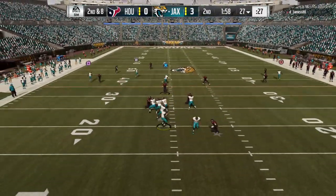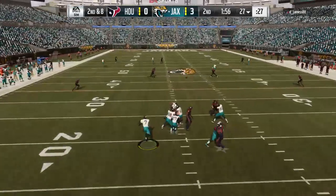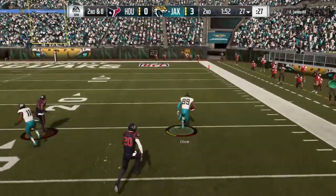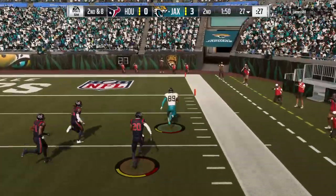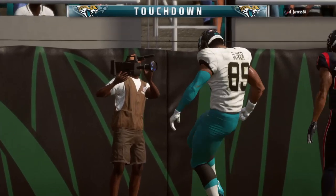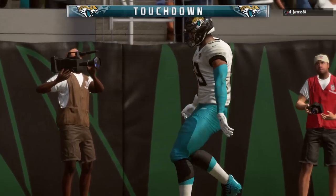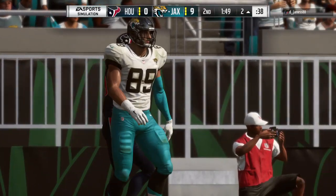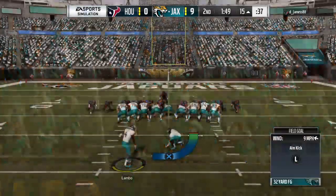They'll set up to throw. On the crossing route, complete. That's Oliver. And now off to the races, down the right side. Touchdown! Jaguars. A big play there with his first career NFL touchdown. And the Jaguars are able to strike quickly for 6.